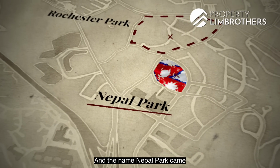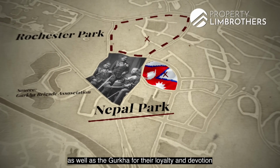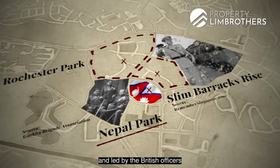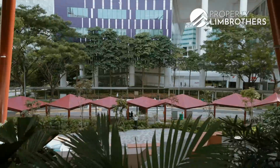And the name Nepal Park came because the British wanted to honour Nepal as well as the Gurkhas for their loyalty and devotion, as well as their fighting prowess with the British back then, and led by the British officers down at the Slim's Barrack zoning.